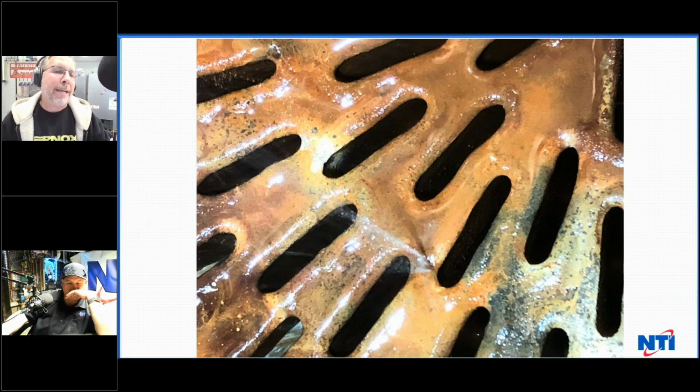When you call us up and say, oh, I got a leaker, water down the condensate, and we say, well, the boiler's not working anyway. Take the burner door off and take a picture. This is what we're looking for. This is what we're looking at.